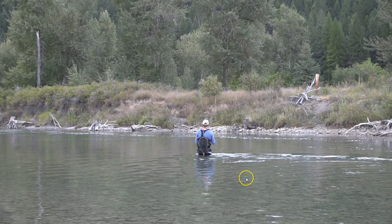This is the Bull River in British Columbia. We found this spot by talking with a local fly shop and then doing some Google searching. I'll show you what we found.